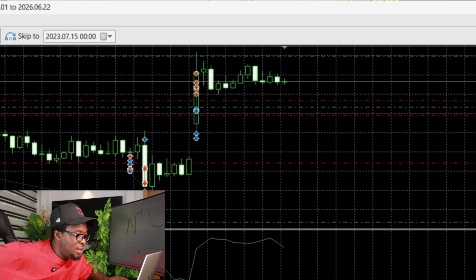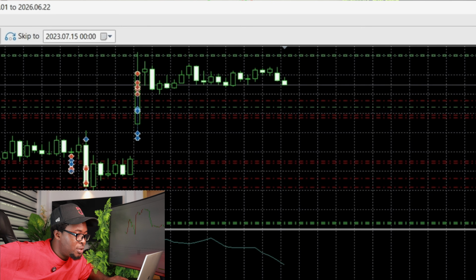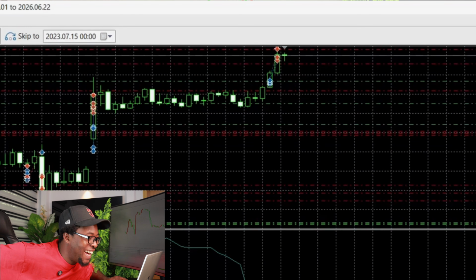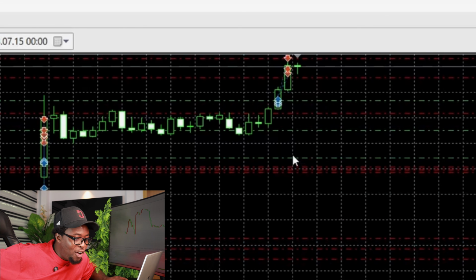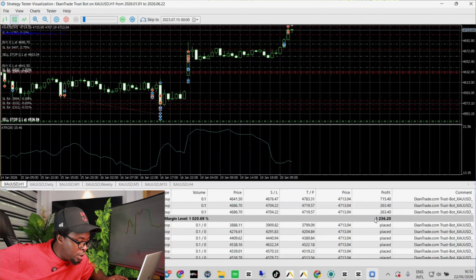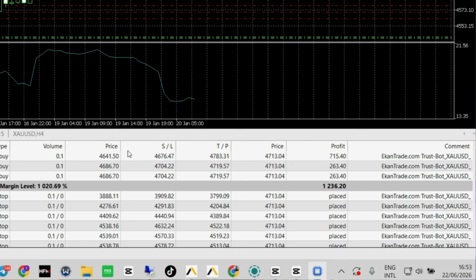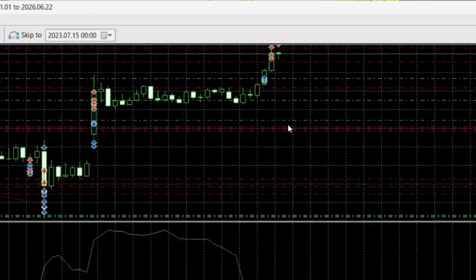Let's see. Okay, let's allow it to keep going. Let's see how it's going to close out this position. You see what it's doing here? It has now opened other positions. It's currently at $1,286 profit, and our balance from 10,000 is currently on 300. Okay, you see what happens here?